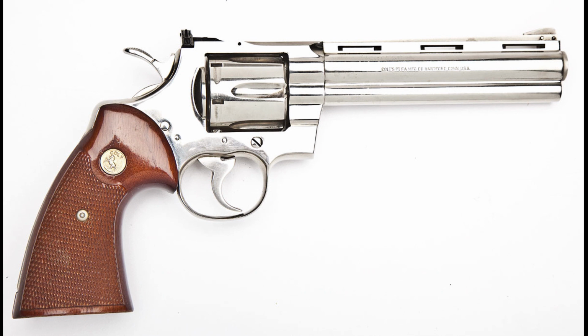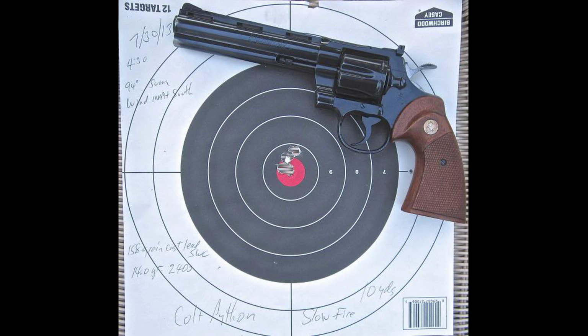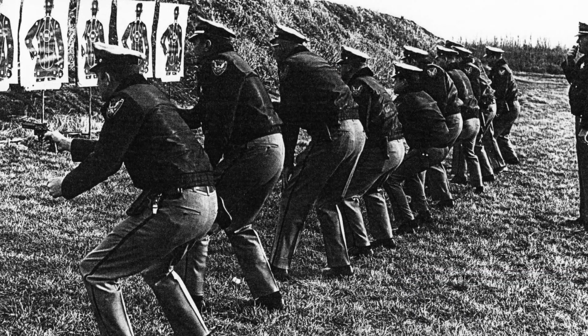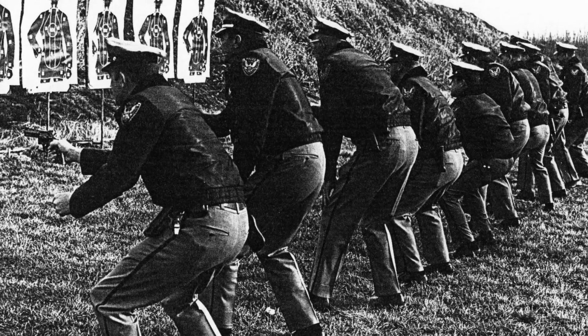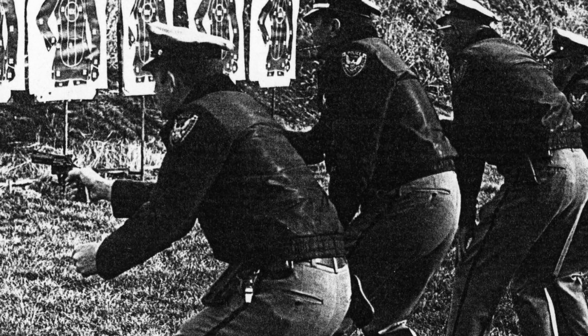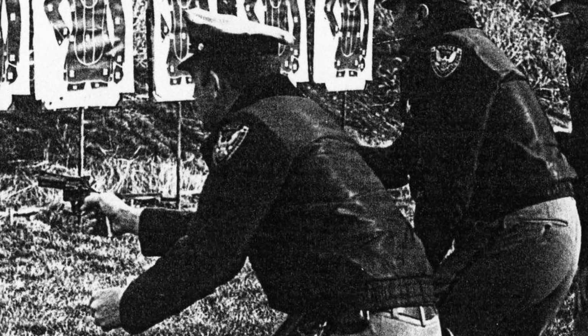There are pros and cons to any gun, and we'll talk about those now. There are three pros that even Python detractors will admit to. First off, it is the most accurate gun of its type made. This is not to imply that other revolvers are not accurate. The Python simply has the accuracy edge. For most shooters, this is irrelevant, but for those who are extremely capable, it can be the difference between hitting or missing your game, or winning or losing a match.